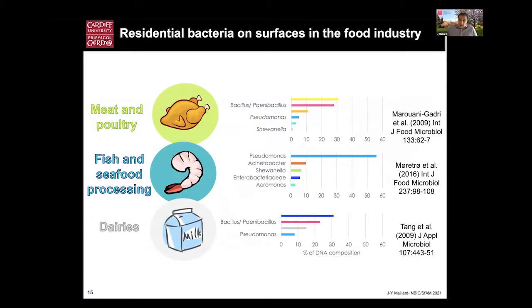And again, to reiterate, some of the talks we've seen this morning covered different parts of the food industry, whether it's the meat and poultry industry, the fish and seafood industry, or the dairies. We know we find multiple microorganisms in biofilms. There have been quite a number of studies here. I quote only three of them, looking at different environments.